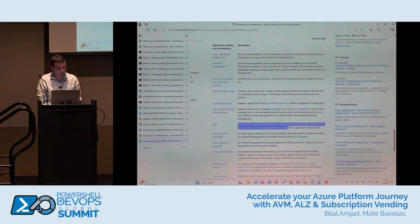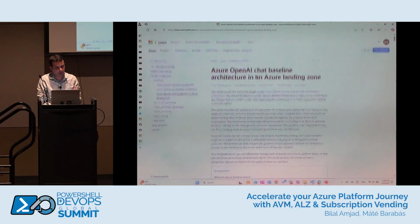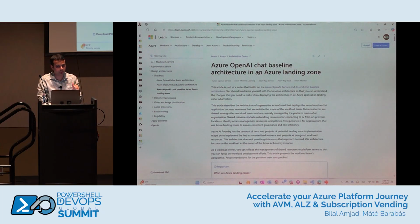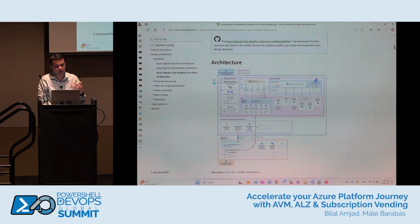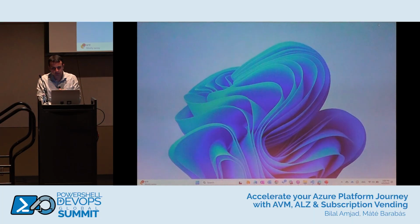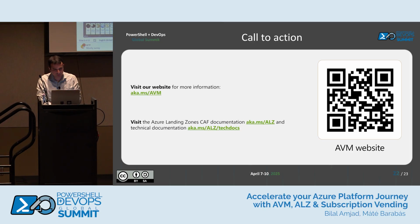Let's take an example here, this particular example for Azure OpenAI chat baseline architecture. If your application team is saying, hey, we're going to deploy a generative AI application, and we need something that gives us how that application looks like in terms of a reference architecture and a reference implementation, then the accelerator that you see here helps you do that last mile of deployment. And I think that pretty much covers the demo that I wanted to share with you.